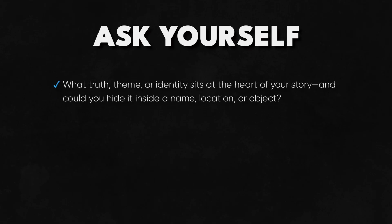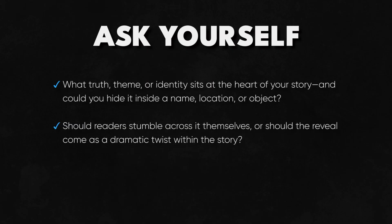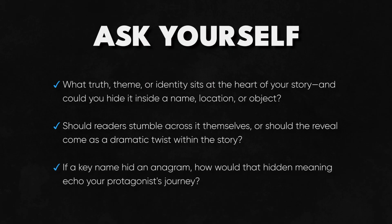For your story, ask yourself, what truth, theme, or identity sits at the heart of your story, and could you hide it inside a name, location, or object? Should readers stumble across it themselves, or should the reveal come as a dramatic twist within the story? If a key name hid an anagram, how would that hidden meaning echo your protagonist's journey? But not all Easter eggs belong to your characters.